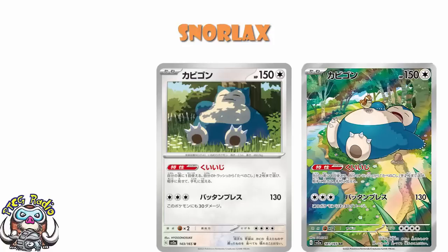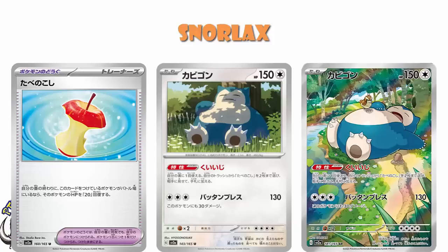Now, in terms of Snorlax, we actually saw Snorlax a while ago, to be fair. It's actually a really cool card. It's one that I like very much indeed, because once during your turn, you can put up to 2 leftovers from your discard pile into your hand. And leftovers is end of your turn, heal 20. Come on, it's leftovers. That was always what it was going to do. And I suppose we should mention the attack. Free energy, 130, and it also does 30 to itself.